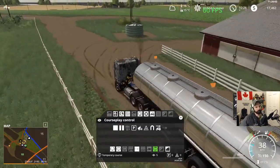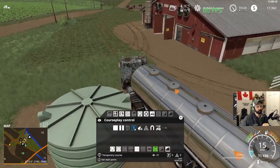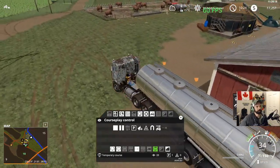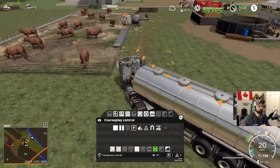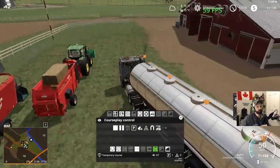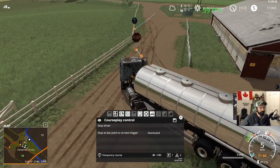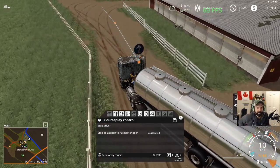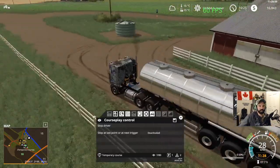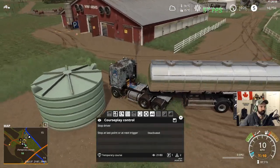Right here. There, and then go here, and then here. Let's see if this works. This is the kind of stuff I like doing. It's kind of figuring out something that's going to work the way I want it to. It's fun tinkering with these kind of things. Which is why I think I like the AutoDrive mod also like that, where you kind of like sort things out.